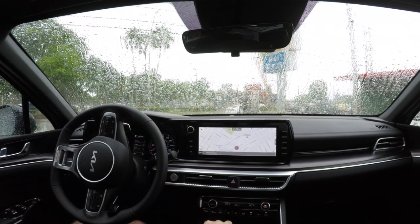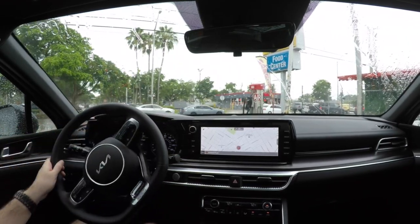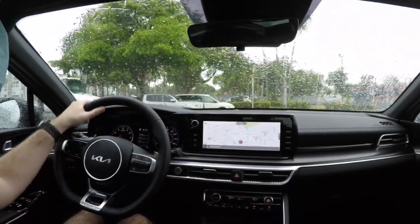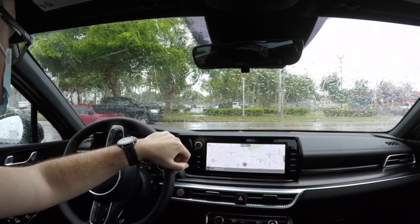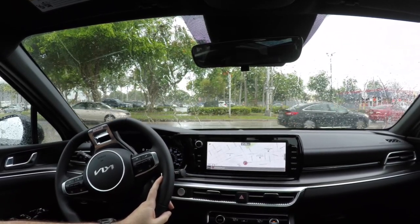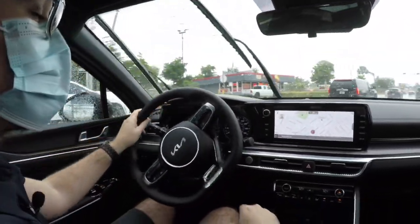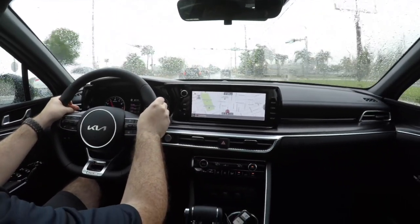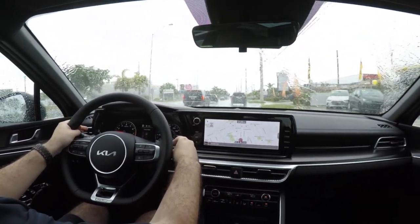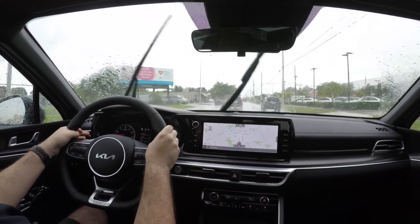All right, now that we're in the K5 GT, let's go ahead and take it out for a drive and put it in drive. As you see, it's raining right now. You do have great visibility out of this car. Love, love, love the way that this car has a ton of visibility. Mind you, this is the GT model, so of course you have a lot more horsepower under the hood. You have 290 horsepower, 311 pound-feet of torque. So let's see how this actually feels. A lot of low-end torque, and that's the best part about this vehicle as a whole. You have a ton of low-end torque, which is a great thing whenever you're driving.